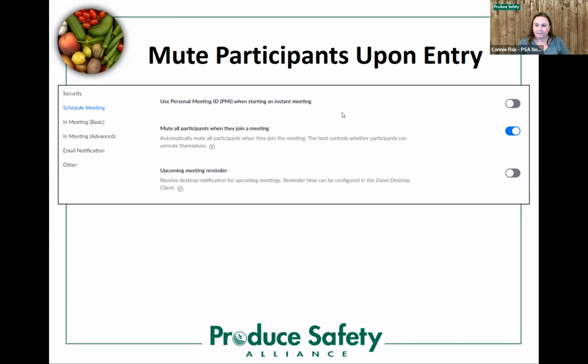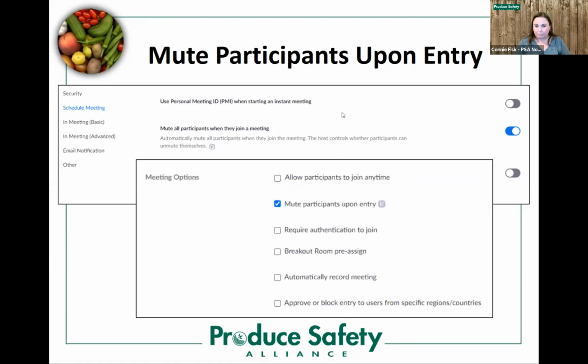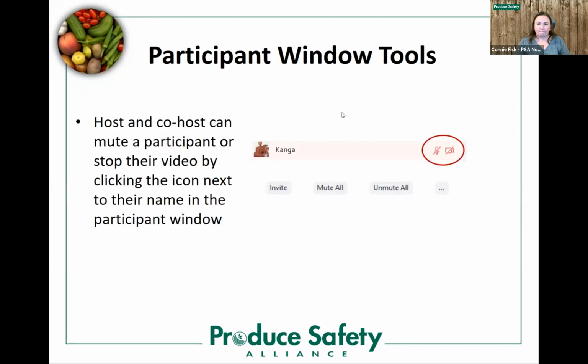So you can either do this for all your meetings in settings or for an individual meeting as you schedule each meeting. So you have 2 different ways to decide if you're going to mute participants upon entry. But again, if you forget to choose that option for all your meetings or for each individual grower training meeting, as a host or co-host, you do have the power to mute a participant or stop their video.